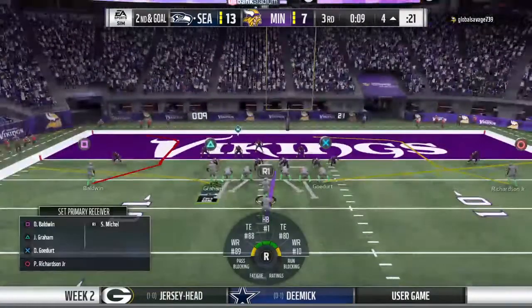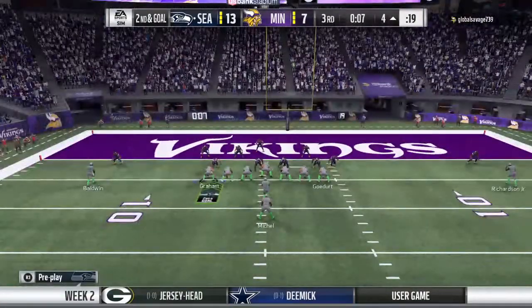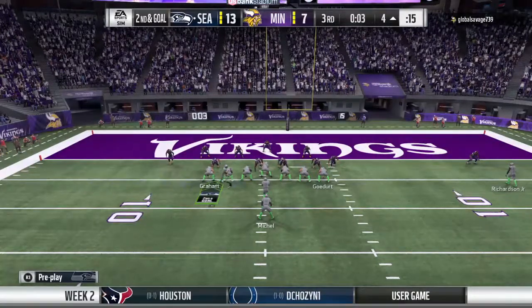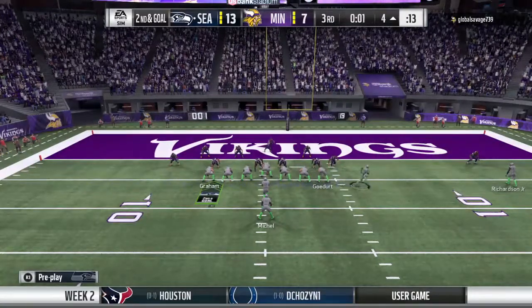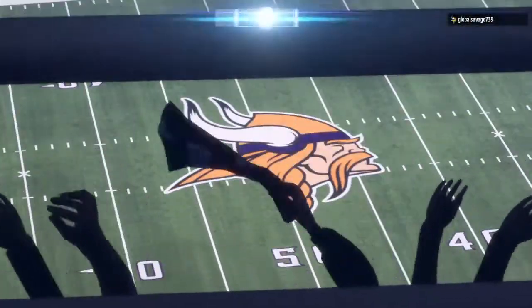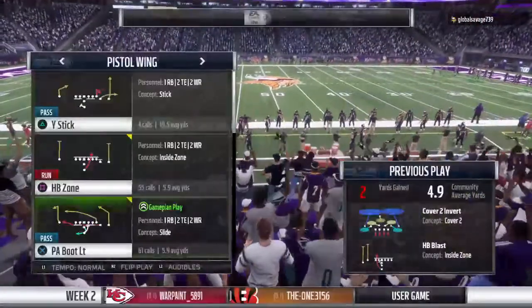They'll come out in the pistol. Now they bring a receiver in motion right. And we return, welcoming you back to Minneapolis.